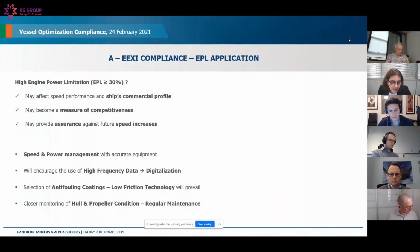Many have expressed the opinion that the 30% EPL may become a measure of competitiveness after 2023. And according to others, a 30% EPL may provide assurance against future speed increases from the existing fleet, helping in that way the owners to maintain the slow steaming practices. Which of the two opinions will prevail and will be proved true depends on how many owners will decide to apply to their engines EPLs as high as 30% or more.